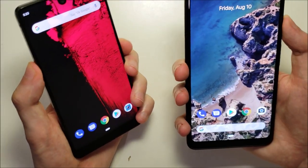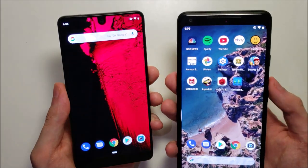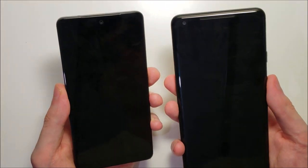And now for the fingerprint. So I actually think that the Pixel got a bit faster with the update. Yeah, because it looks a little faster to me.